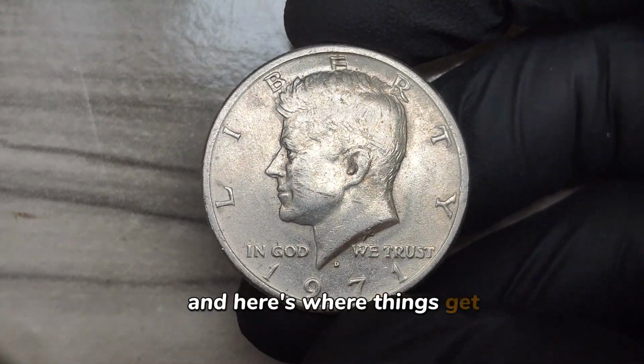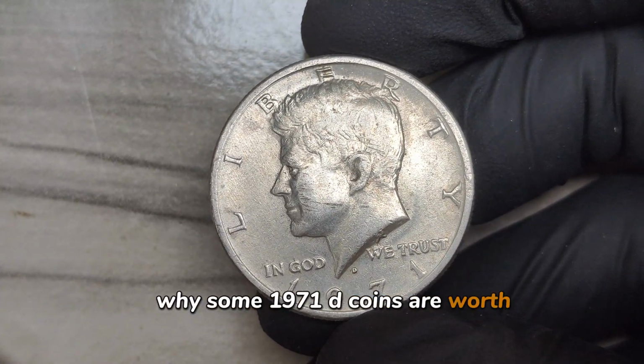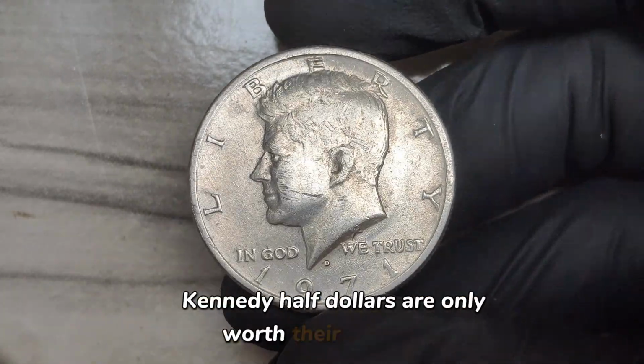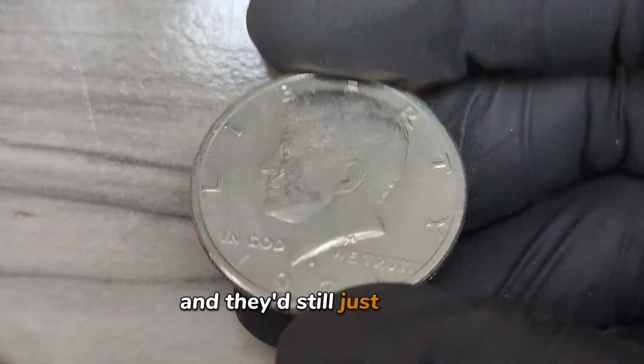And here's where things get interesting. Why are some 1971 D coins worth a fortune? Most 1971 D Kennedy half-dollars are only worth their face value, 50 cents. You could have a whole roll of them and they'd still just be pocket change.